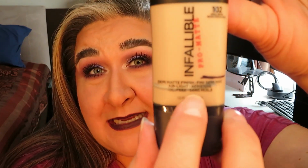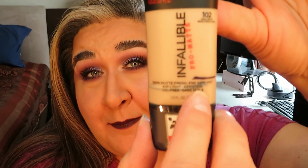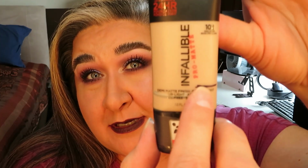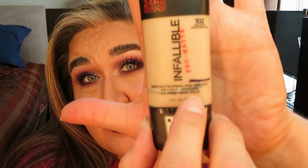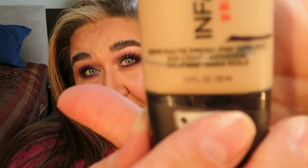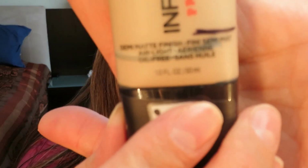So yeah. The next one is the L'Oreal Infallible Pro Matte Foundation in 102, and I'm trying not to move it that much because I want to make sure I mark where I'm at. You can see I'm right down to here now. I'm trying not to manipulate the product that much, but I started up here, and now I'm down to about here. So really happy. I'll show you guys a little closer. Maybe you can see that.